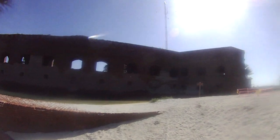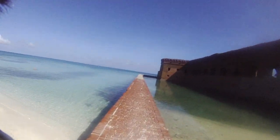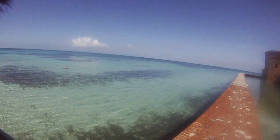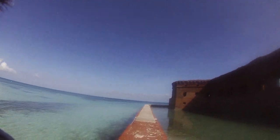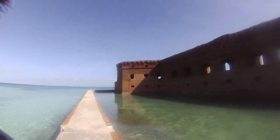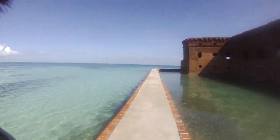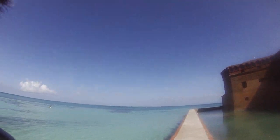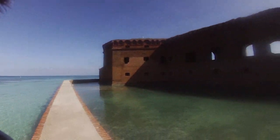Alright. And finally Fort Jefferson, which I may be going in, maybe not. Yeah, I snorkeled around this area too, all around the fort. And at night, they let you snorkel inside, if I'm not mistaken. I never did, but yeah. I'm going this way.